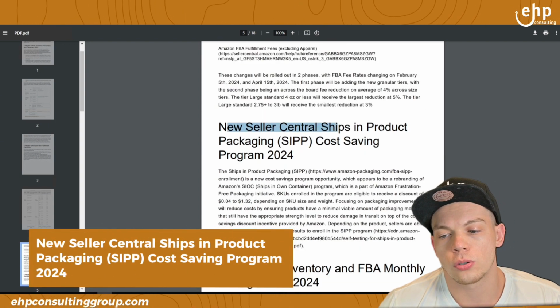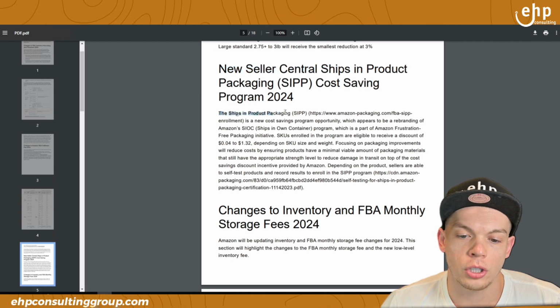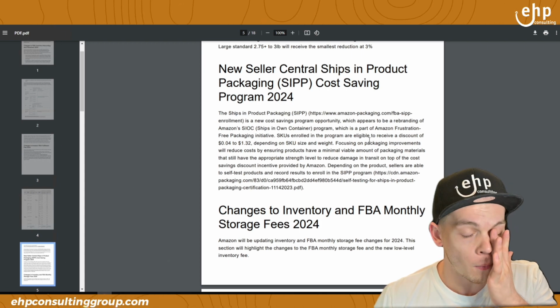New in Seller Central is Ships in Product Packaging. There's a cost saving program that's going to roll out as well. Ships in Product Packaging is a new cost saving program opportunity, which appears to be a rebranding of Amazon's Ship in Your Own Container program. Right now, let's say I'm selling this, I send it to Amazon in a poly mailer, and Amazon puts it in another bag with Amazon branding on it. Amazon wants to stop doing that. If you have really good packaging, they'll give you a discount.